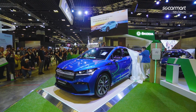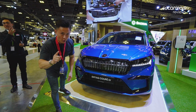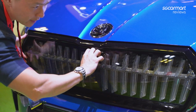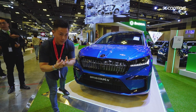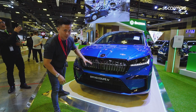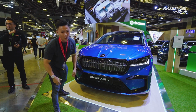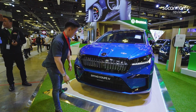At the Skoda booth, we have the Enyaq SUV. It's sort of like a coupe-ish SUV. It's really cool. But what really got our attention is this right here. The grille can actually light up, although LTA hasn't put a confirmation on that, which means if you're the buyer of this car, there could be a possibility you'll get it with this or a regular grille. But it's obviously exciting, at least for me.